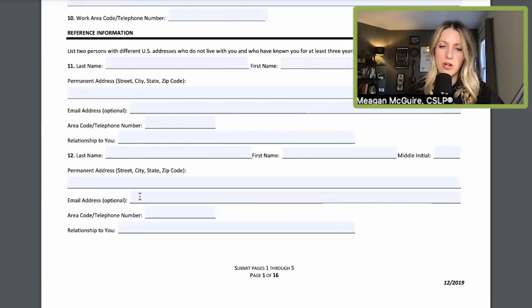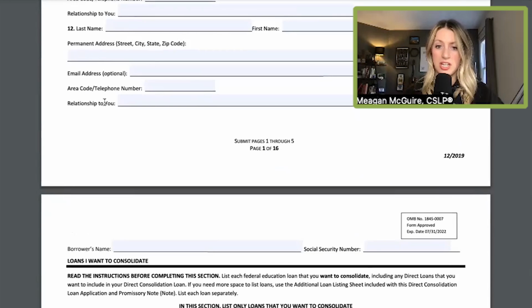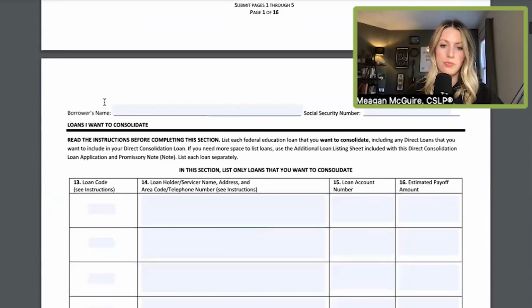What they use this for is if you were to stop making payments and they couldn't contact you for some reason, like your phone number wasn't working, your email wasn't working, they would hypothetically reach out to one of these people to see if you had moved. So you have to list 2 people that do not live with you and that do not live with each other. So 2 separate references here. They will reject applications if this is not complete. So that's an important note.